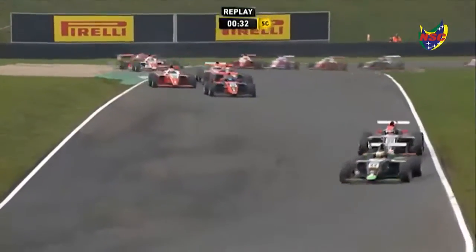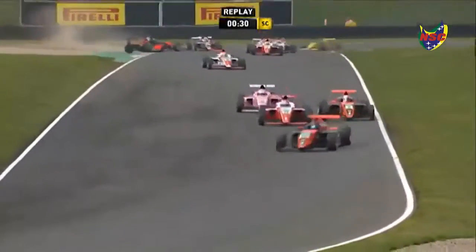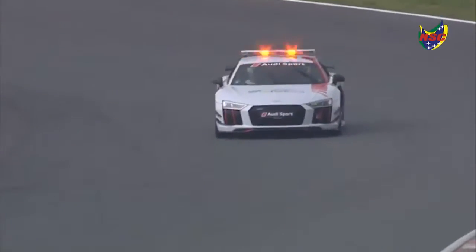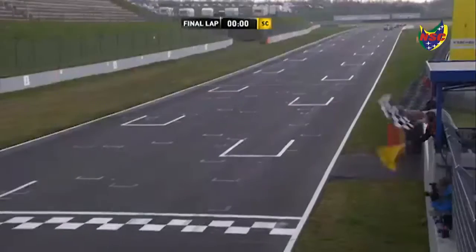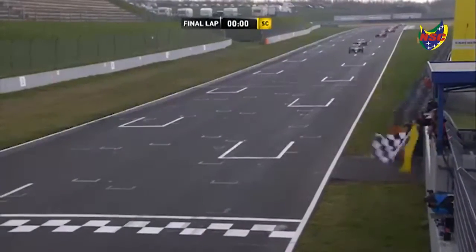has to be called for right at the end of the race, which is a shame because it means that we will see the checkered flag and the yellow flag combination right at the end of the race as one of the Van Amersfoort drivers goes around as well and is into the gravel. Just think that the rain is beginning to fall now, as you can see from the wipers on the safety car, so really challenging the drivers right at the end of this race.